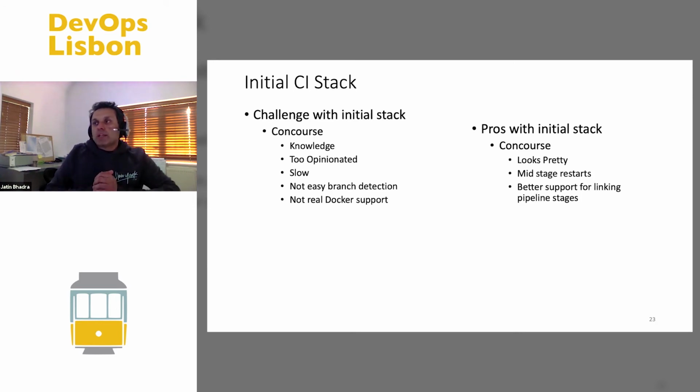The challenge that we had with that stack was that with Concourse, we found that the knowledge in the team and generally the knowledge in the industry was not that great. We struggled a lot trying to get Concourse to do what we wanted, and there are twofold reasons. One is the comfort level and the knowledge level with Concourse was not that high. And also Concourse as a tool is very strongly opinionated in terms of how it can be used. At the same time, we found that the way in which Concourse spins up all the underlying container infrastructure, to be precise, not Docker, resulted in Concourse running fairly slow from time to time.